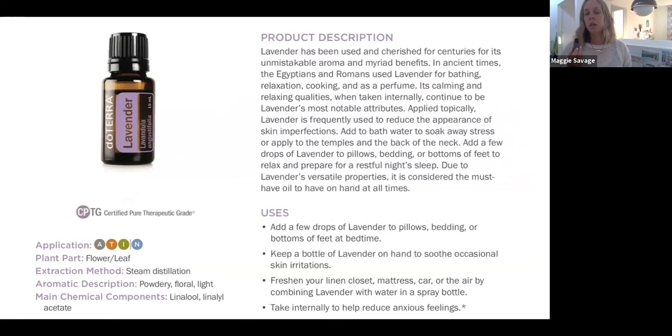And so the best way to do that, if you want to use it to calm someone down, is to use it aromatically. You can use it in the diffuser. You can use it by making a little spritz for the bedroom, for the pillows. You can apply it to the bottom of the feet, diluted for calm and relaxation. It's really high in a component called linalool, which is calming. It's very well known as being flowery and a natural perfume.